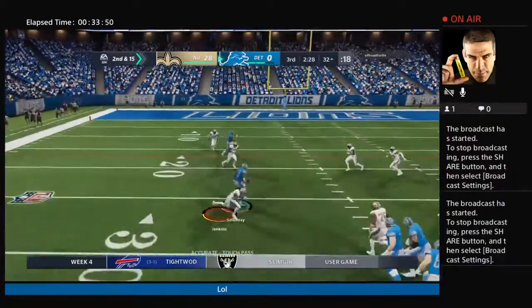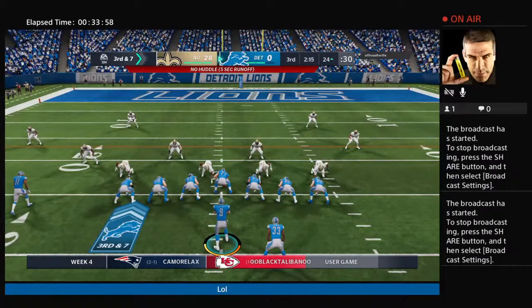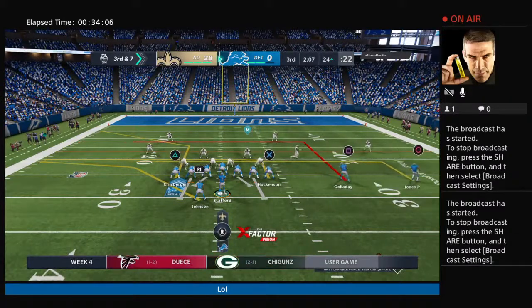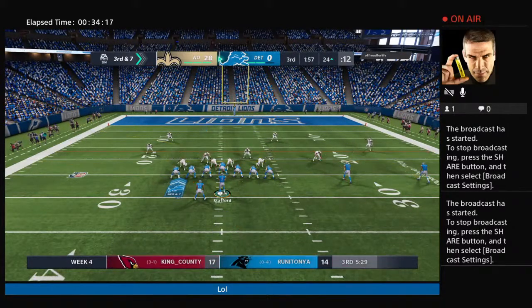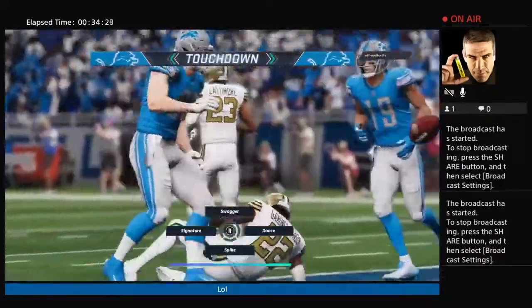From the gun, here's Stafford. Another throw for Galladay. This one complete. 8 yards on the completion, but now they face 3rd down. It's a gain of 8. Brings up 3rd and 7. Throwing on 3rd down, Stafford. And he'll get into the end zone.